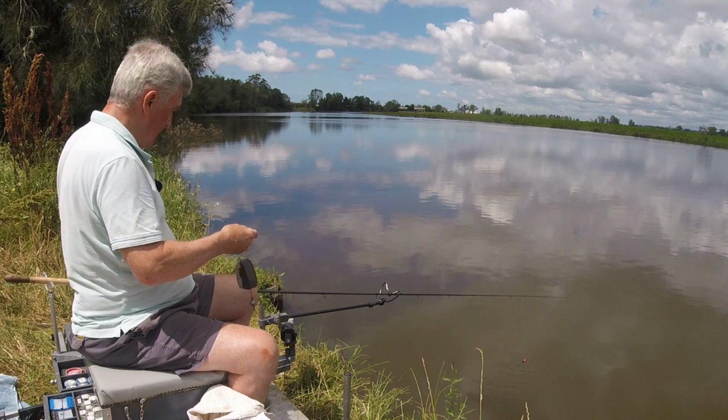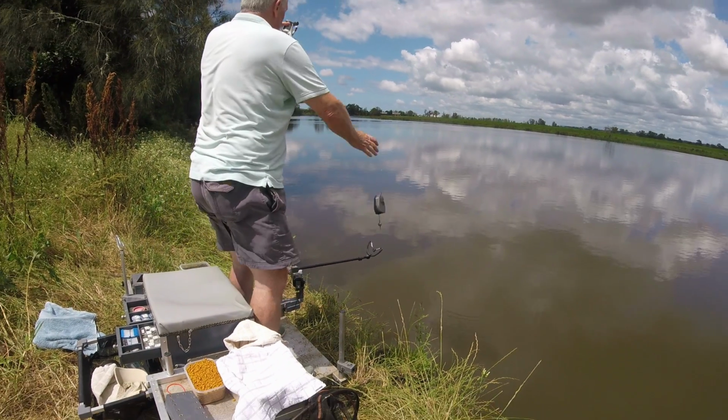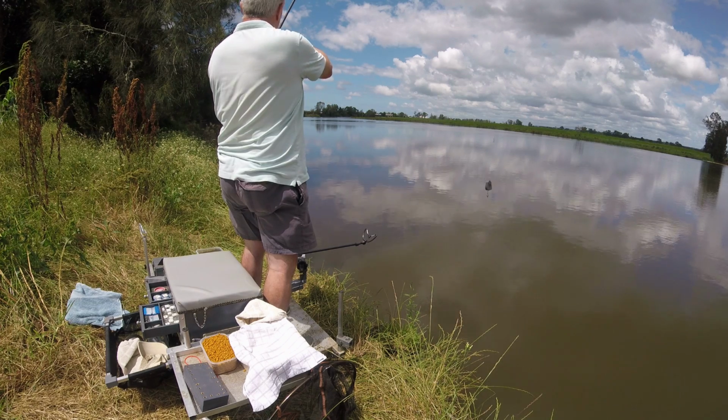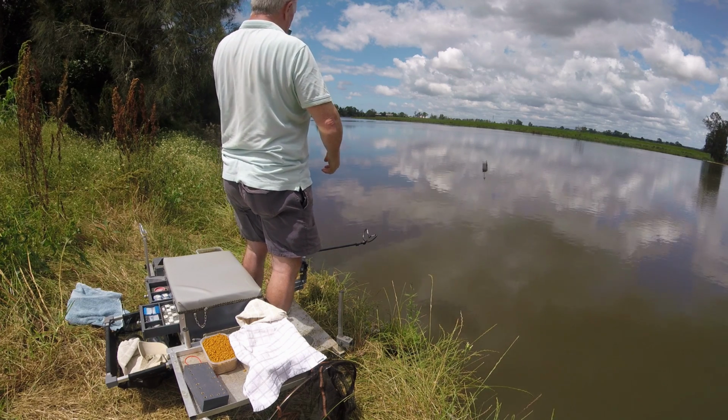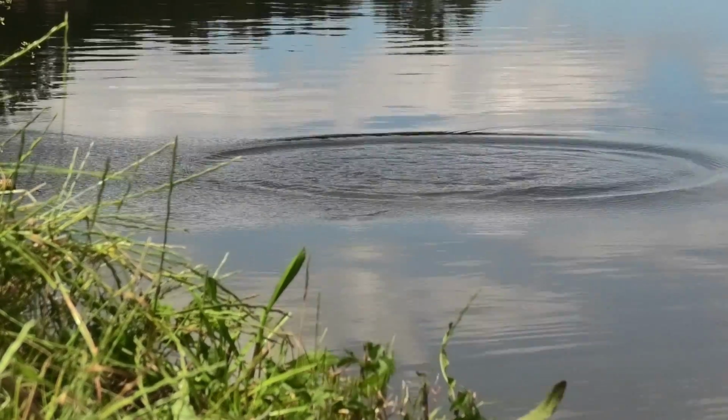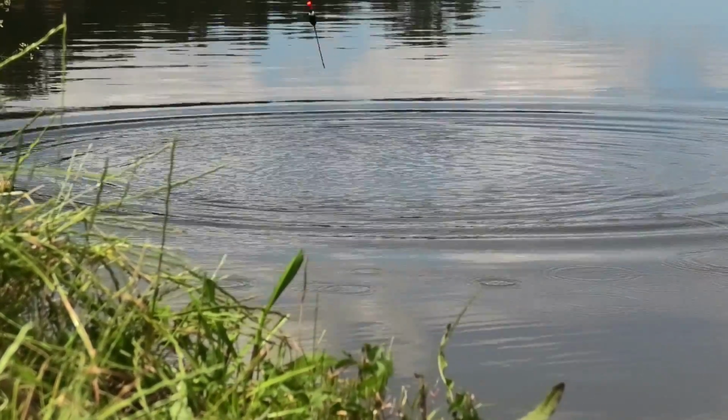Now I'm going to have to stand up for this because it's so deep here, and I'm only going to be fishing literally a couple of feet from the edge. Now, see if I can get this in right. Bring it in a bit and drop it, see what happens. I think that's about it.